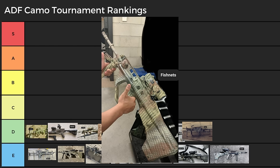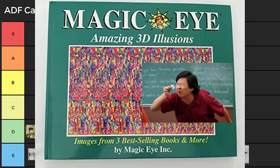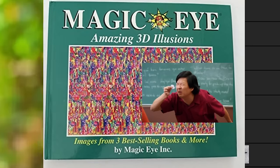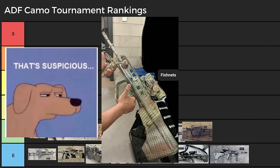With that being said, the end result of fishnet, it kind of makes it look like one of those old magic eye books where you have to stare at it cross-eyed until you get a headache and then a puppy dog pops out of the pages or some shit. It's this weird optical illusion effect, and I don't know if I like that.